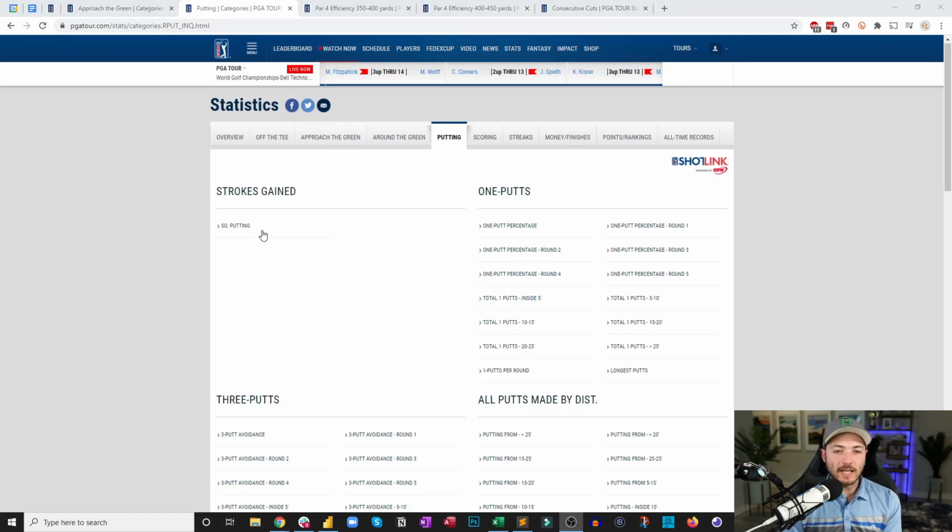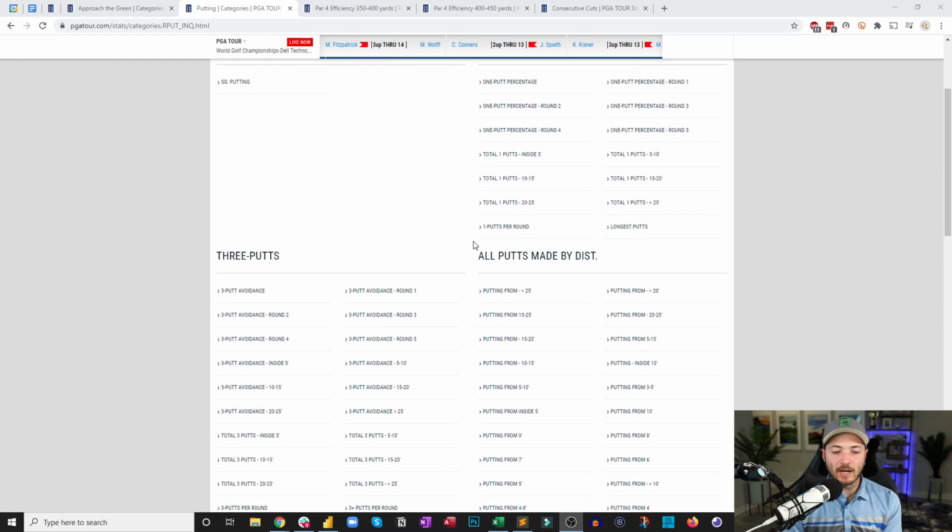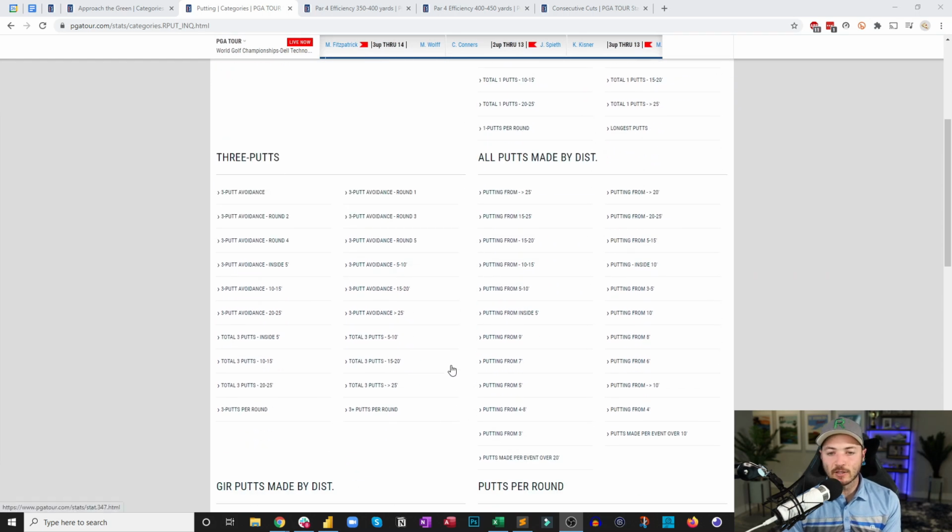And then finally for putting, I won't bemoan the buckets thing again, but as you can imagine, putting from certain buckets, from 5 to 10 and 10 to 15 feet, is useless. There's little difference. Just go with strokes gained putting. It is a much better stat.